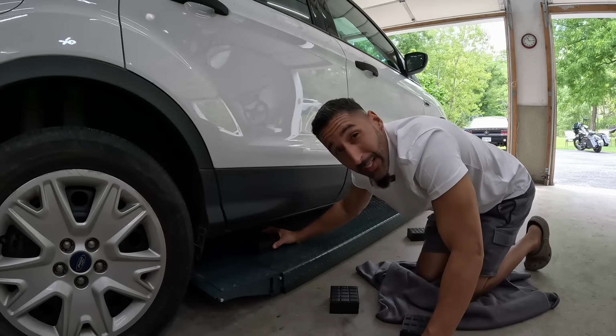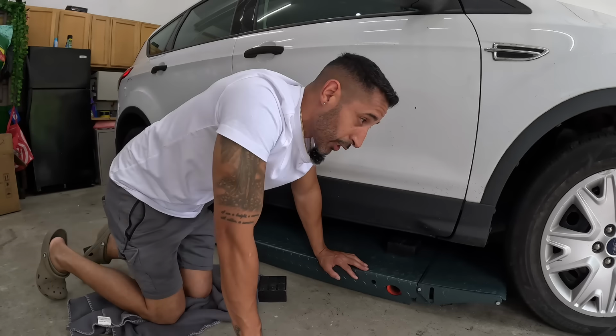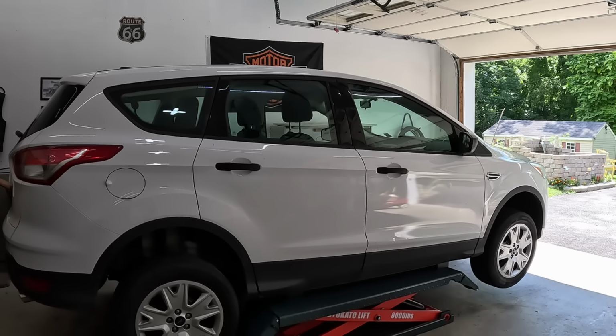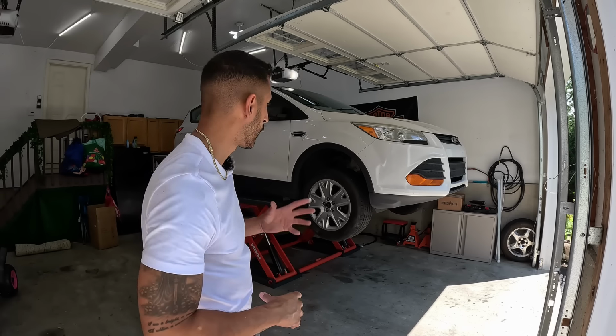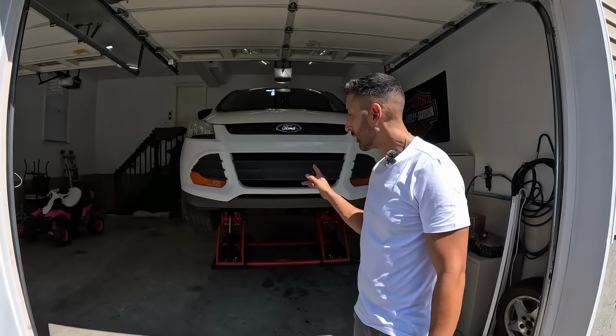My ceilings are pretty high. I could have got a full size, but as for right now, the scissor is a great option and it's exactly what I needed. As you can see, we have more than enough room to work on this car. We can do our brakes, struts, shocks, easily do oil changes on this thing, which is what we're gonna do today.